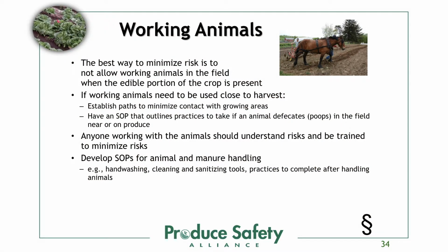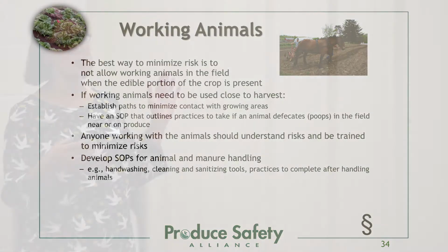All right, so working animals, the best way you're going to minimize risk for those is to not allow them in the field when the edible portion of the crop is present. So if you're using a working animal to till up the field, that's a different thing than if you're using them during harvest. If you do need to use them close to harvest, you want to do things like establish paths, just like we would for a spray row. Establish paths where you're going to minimize that contact with the growing area, and then have an SOP that outlines your practices if the animal does go to the bathroom in the field or on the produce or near the produce. Anyone that works with animals should understand those risks and be trained to minimize risks.